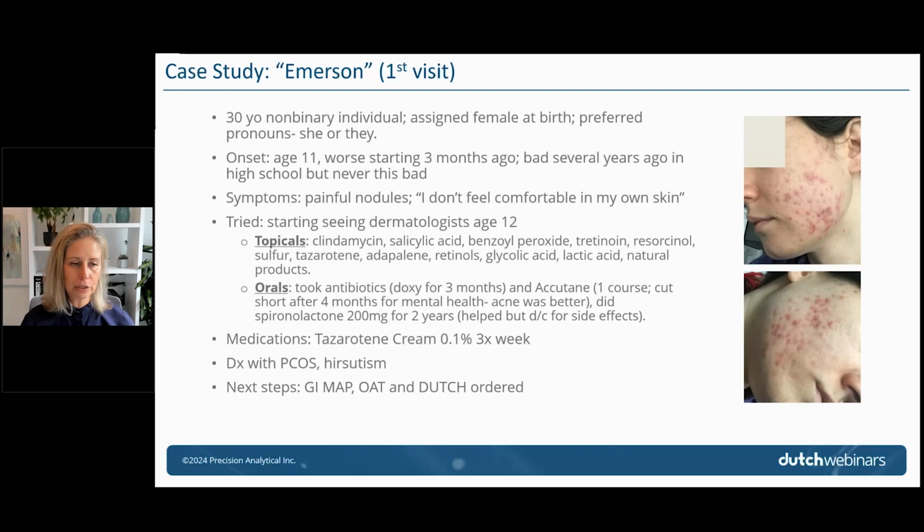And a lot of patients, the spironolactone is only for those female at birth who want to be female. It is an androgen receptor blocker, but it also can lower blood pressure and cause dizziness and all sorts of side effects.